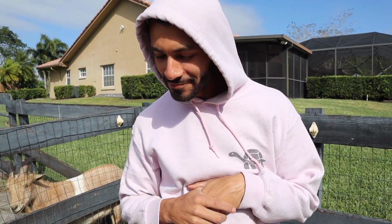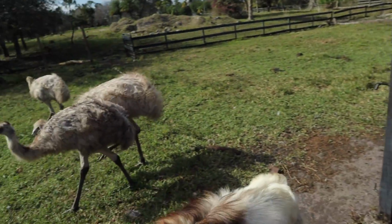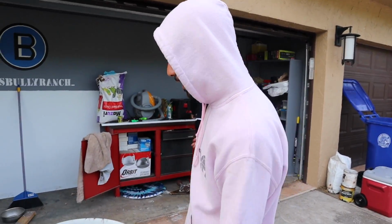So that's what we're doing. Let's go get this thing, put it into the ground, make the concrete, and get it going. Look how windy it is. Look at the emus, they're getting pushed away. Insane, so windy.